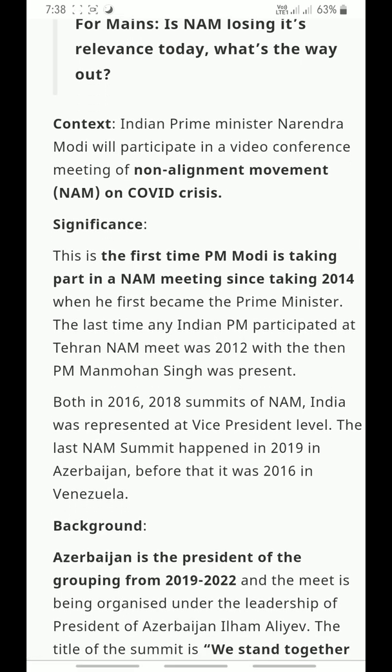Significance: this is the first time PM Modi is taking part in a NAM meeting since he first became the Prime Minister in 2014. The last time any Indian PM participated was at the Tehran NAM meet in 2012, when the then PM Manmohan Singh was present.